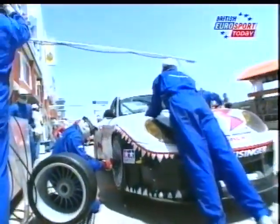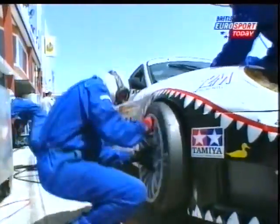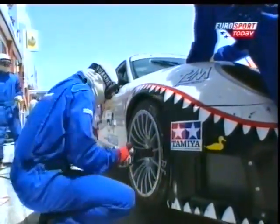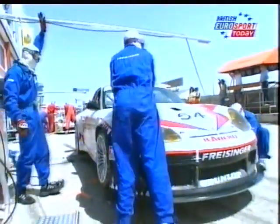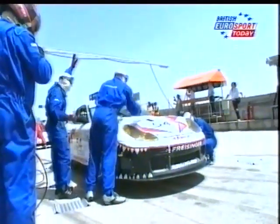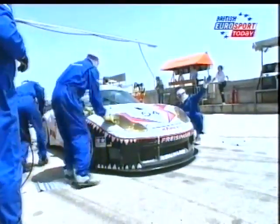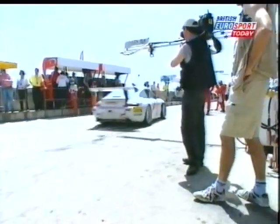Well, again, looks like an inordinately long stop, because although the two drivers are allowed to change while the fueling is going, no one else is allowed to touch the car, so a separate tyre change after the refueling only. And oh dear, they've got a problem on the left front. Well, there's no point getting aerated about it. Just got to keep calm, get the car gone as soon as you can.